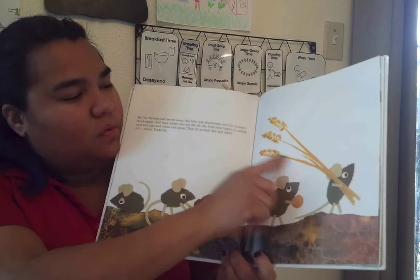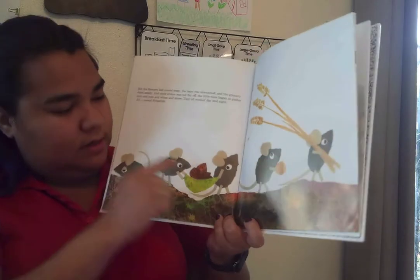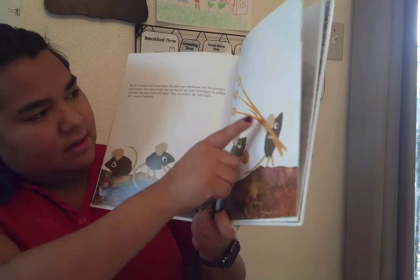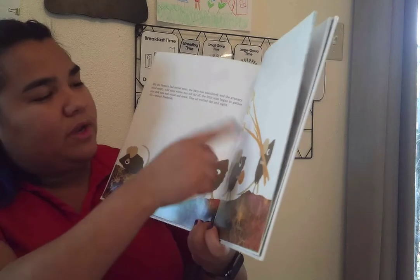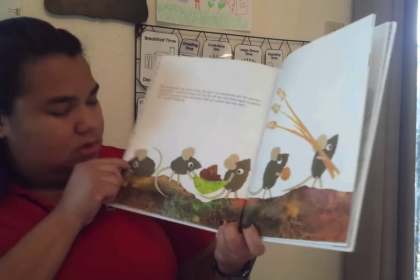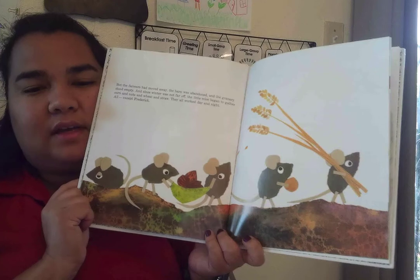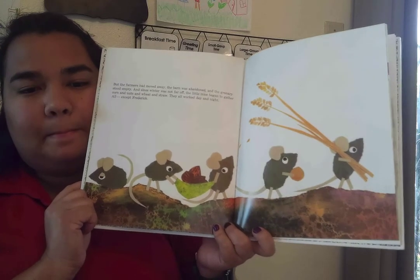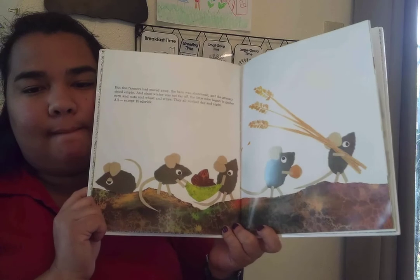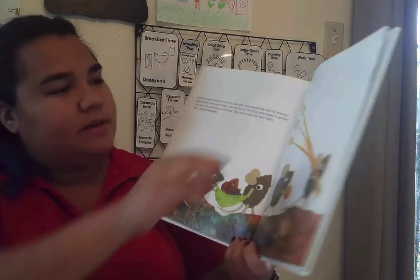So this is wheat that people put in like the granary so it can get really smaller. Here they are collecting the nuts, the grain, or the wheat, sorry, the straw. And I wonder, which mouse do you think is Fredrick? It says all of the mice are collecting food and stuff, all except Fredrick. You think this one's Fredrick? He is facing the other direction, right?